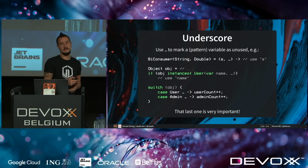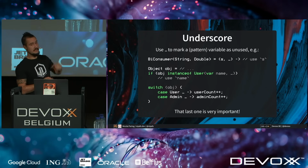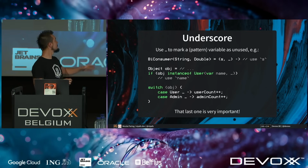You just give it a single underscore, and it works. You can do this when you do an instanceof check, like here, with a type pattern, a record pattern match. There you take apart the user record into its components, and you only need the one. You can ignore the other one, and then we have the last one, which is arguably the biggest one.